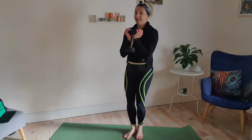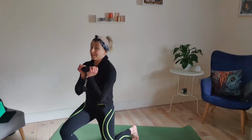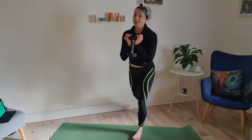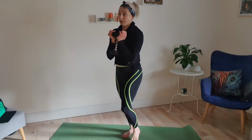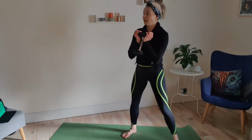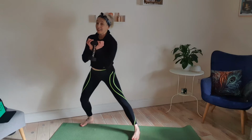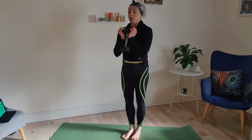Please remember, a lunge is just a big step. We do this every single day, and it's so important for day-to-day function. Again, making sure the heel of that front leg stays on the ground. It'll really protect the knee, keep you in a safe place.